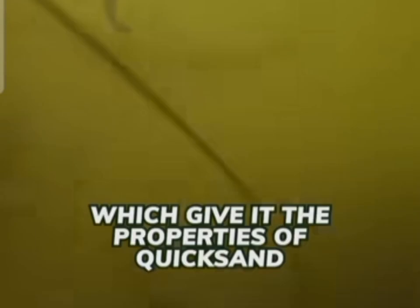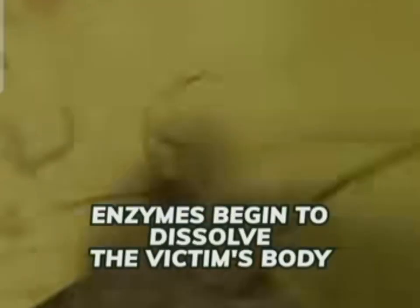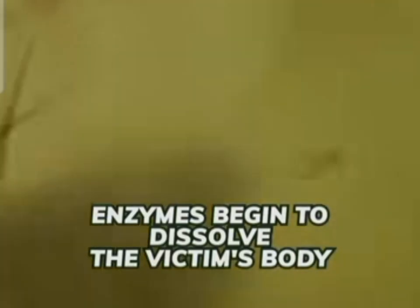The leaf holds a pool of digestive liquid. This contains microscopic elastic filaments which give it the properties of quicksand. The more the insect struggles, the deeper it sinks. Enzymes begin to dissolve the victim's body while it's still alive.